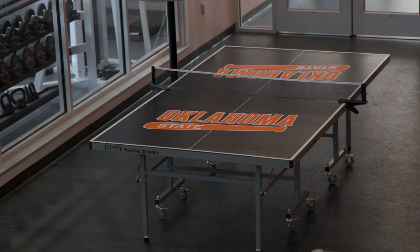This is just another room where you can kind of just get your mind off things and hang out with your teammates. These guys like to get after it in pool pretty often.